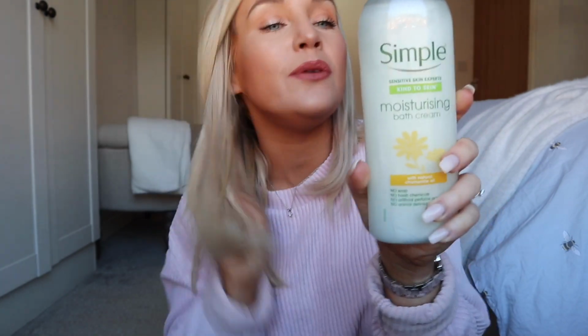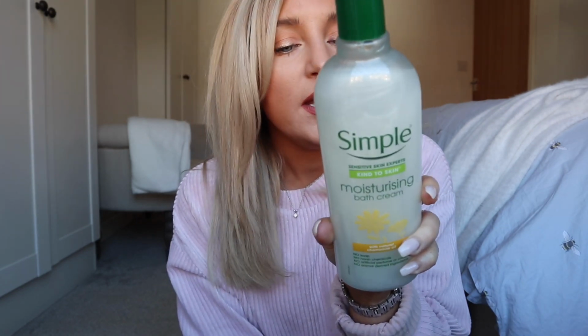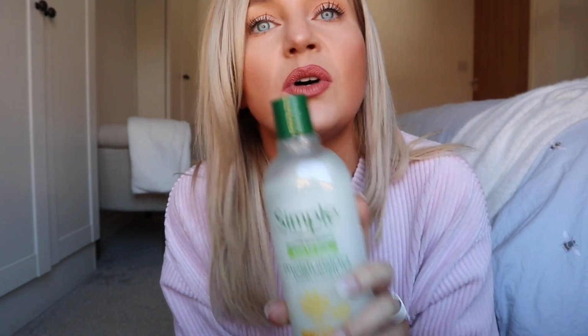This is also from Home Bargains, and I can't remember how much I pay for this now, but I always use this. I just stocked up on a new one. This was 89p, so less than £1. It's a really big bottle. It's got nothing harsh in it, no soap, no harsh chemicals, no artificial perfume or colour, no animal derived ingredients. It can be a bit depressing when you've got really sensitive skin and you want a nice bubble bath. This actually bubbles up, but it's really sensitive on your skin, so I would definitely recommend that. For 89p, you can't go wrong.